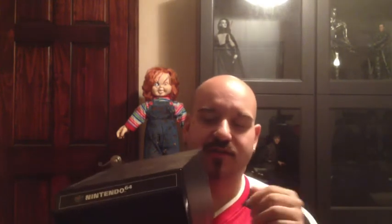Next, I got this Nintendo 64 game holder. I've never seen any of these in the wild. Seen them on your guys' videos, but I'm really glad to get one for myself finally.